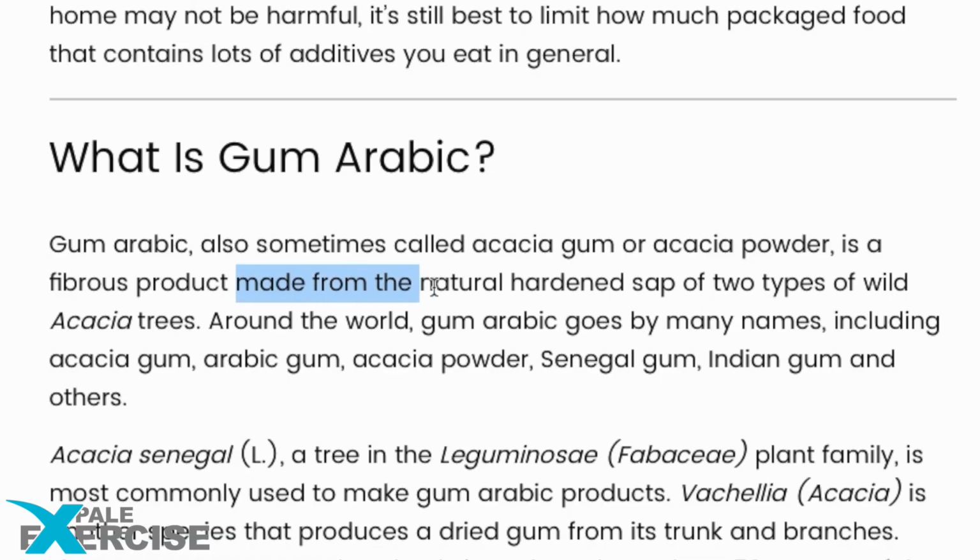Woo! Gum arabic is a fibrous natural product made from sap. Whoa, a tree made from the natural hardened sap of 2 types of wild acacia trees. Next ingredient, carnauba wax, the hardest plant wax that comes from the carnauba palm. It provides glossy and slippery surfaces, what coats M&Ms.